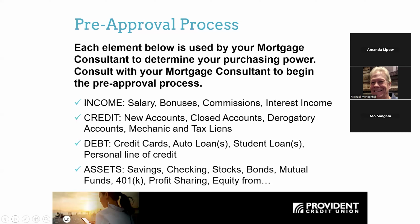As far as the other debts go, credit cards, auto loans, student loans, we use the minimum payment to qualify you. When we are qualifying you, there are two sets of ratios. We call them the housing ratios, and then also the overall debt to income ratios. The housing ratios are basically your housing payment, which is the principal and interest, monthly property tax, monthly insurance, and monthly PMI, private mortgage insurance. We'll touch base on that shortly.